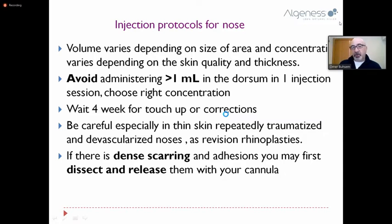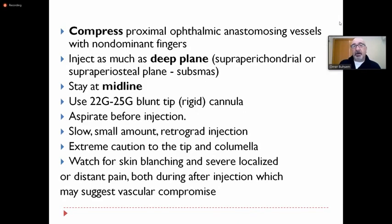4 weeks you need to see the result. And especially for revision rhinoplasties, be careful. If there was any surgery, there is some problem because the tissues are traumatized and devascularized. So you have to be very careful. You have to dissect and release the dense scarring and adhesions, and create a space with your cannula, and then you need to inject. And we always compress with our non-dominant fingers the ophthalmic anastomosing vessels in the lateral walls. Inject as deep as possible, in the supraperichondrial or supraperiosteal plane, and stay at midline.